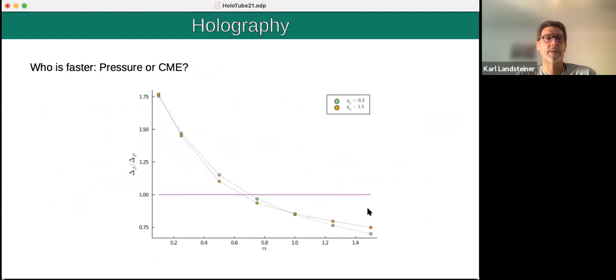And then here, as a function of the anomaly coefficient, you can also measure who is faster. You see that as a function of the anomaly, these equilibration times between current and pressure are shown for different charges. But it doesn't depend very much on the charge, or on the anomaly coefficient. Okay.